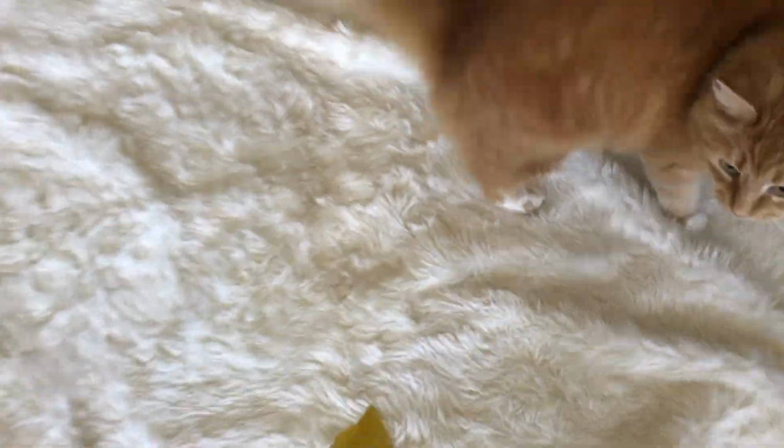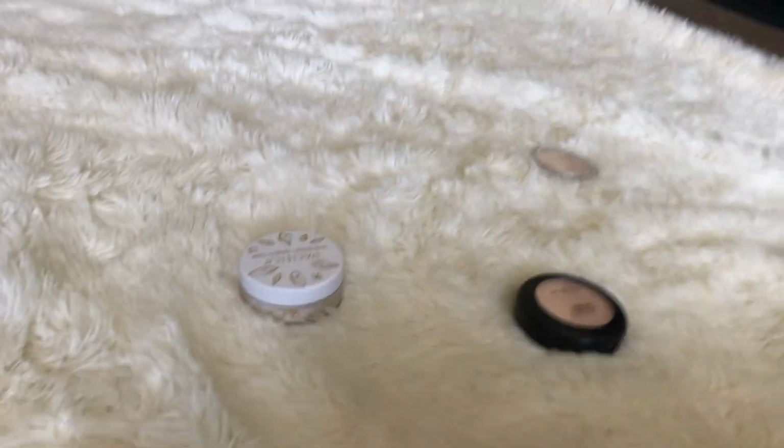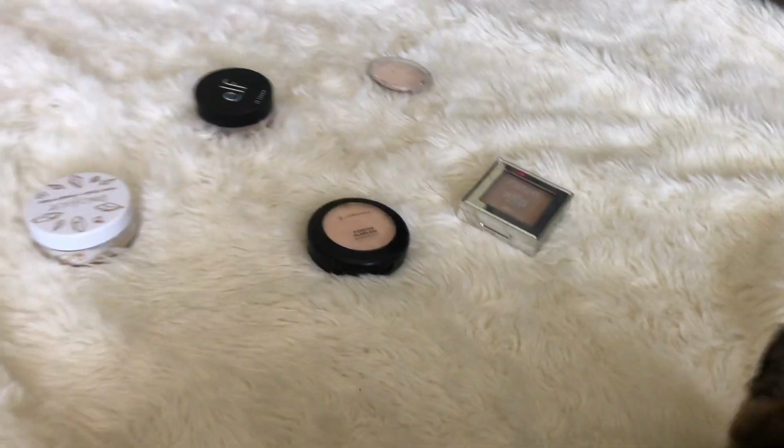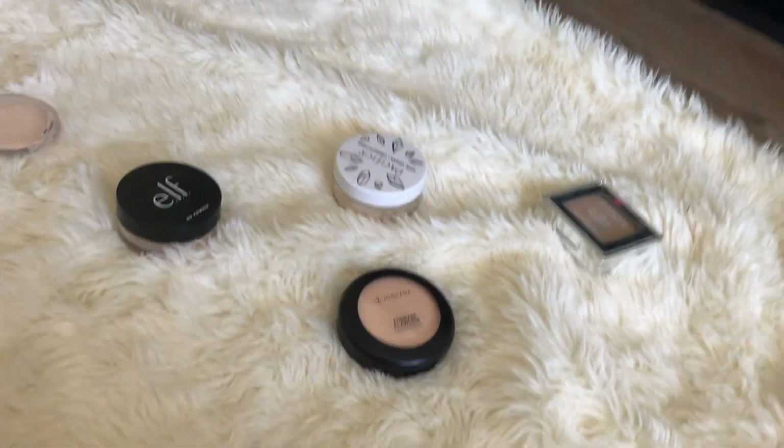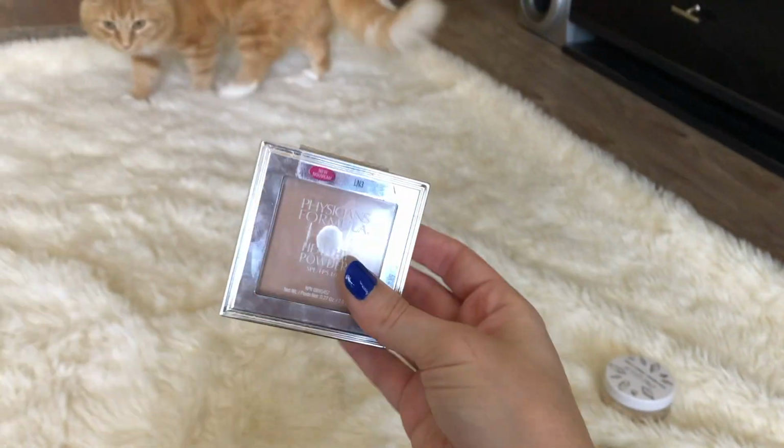So I brought some treats into the mix. These are Heidi's favorite. Hopefully this will get her motivated to help us out. There you go, Heidi. Yeah, those are her favorite. So, girls, I've got some powders here. Would you mind picking one of those for me? Heidi, do you have a preference? Oh, looks like she went for that Physicians Formula one. All right, we'll go with this one. That's the one that she sniffed.